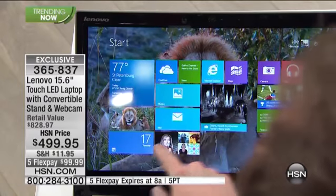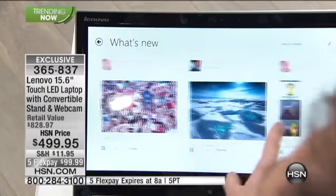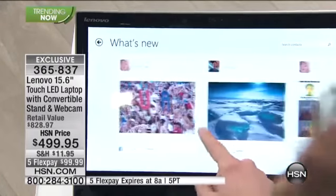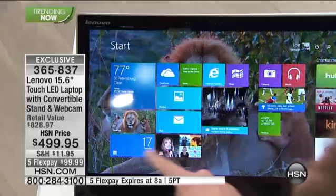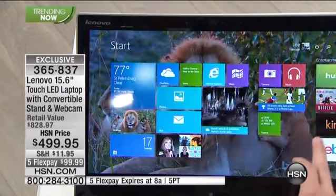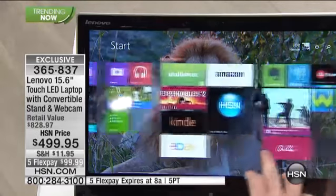If you want to see what all your friends are up to on Facebook, you click on the Facebook app. Everyone's talking about the World Cup game last night. They talk about my birthday. Feel free to say happy birthday if you want to. You've got all that information right there for you. And then if you want to even see what the weather's like, it gives you a call out and tells you specifically what's going on in your area. And this is all completely customized for you.